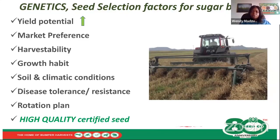The growth habit is also important. Is it a determinate variety? Is it an indeterminate variety? Which one is going to increase your chances of mitigation during periods of dry spells?